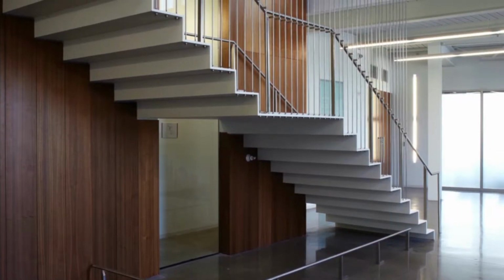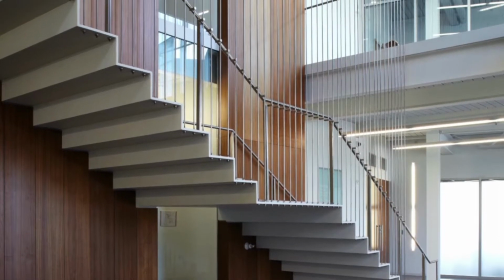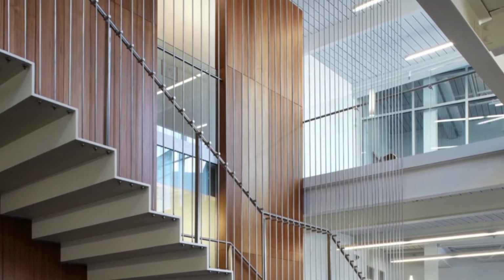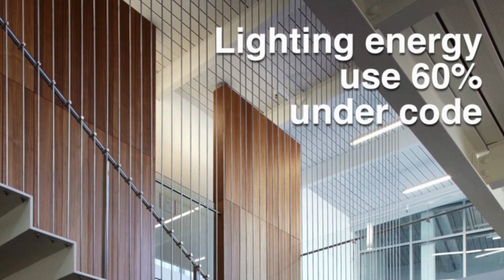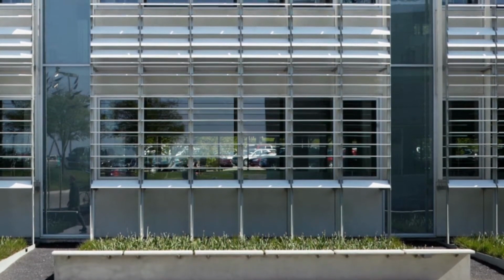Over 95% of regularly occupied spaces have daylight and views due to the optimized glazing at the northern and southern elevations. This and other strategies reduce the overall lighting energy use in the building by over 60% compared to a minimum code-compliant building. Articulation at each facade was determined by sun exposure.